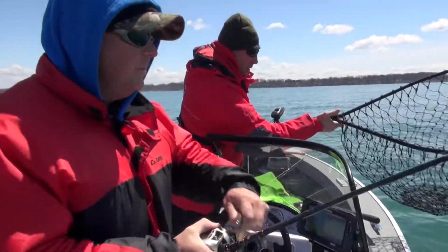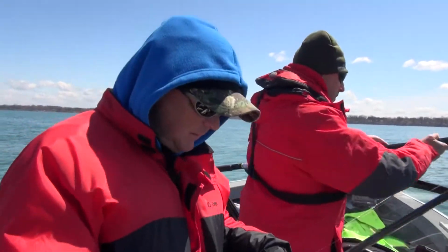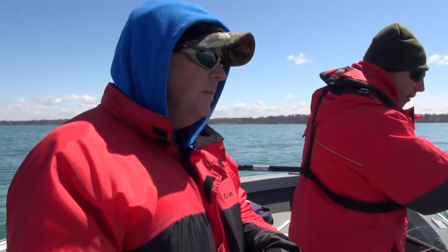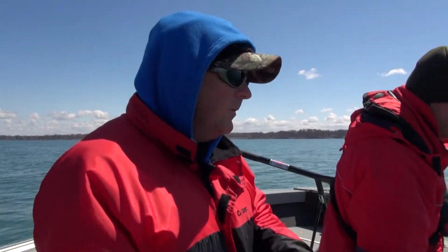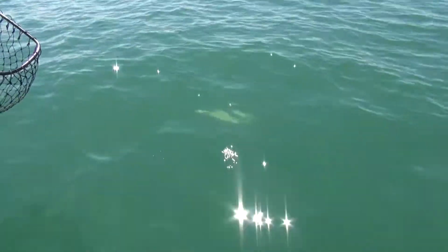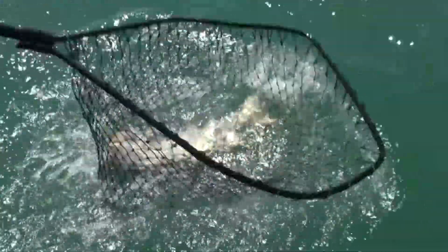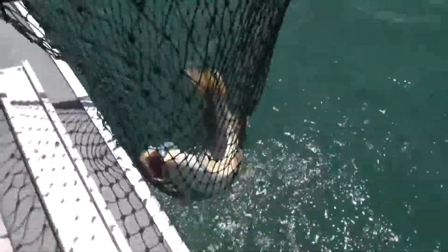We were marking those fish right on the bottom. A little bit deeper water too. Yep. And with the Mag Lip, it's a perfect wobble to entice the fussiest laker. Indeed, a lake trout, and it's a quality lake trout. Look at that color. That's a good lake trout right there. Yes, sir.